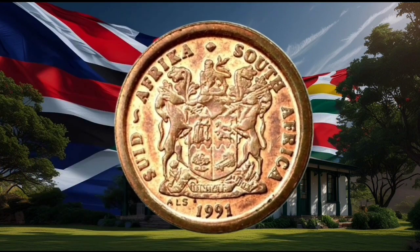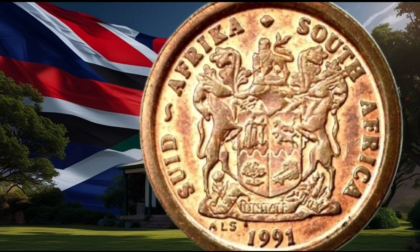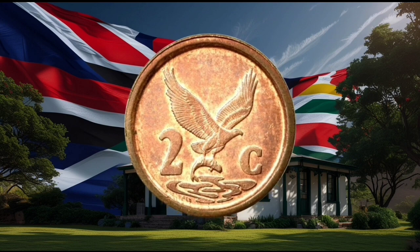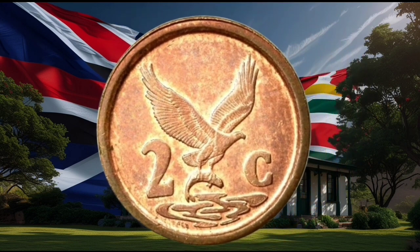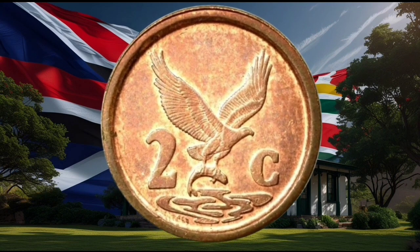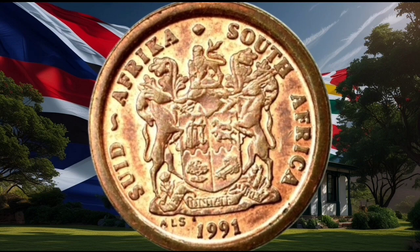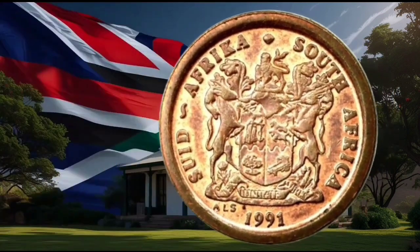This particular coin features a delicate and beautiful image of two arum lilies on the reverse. The arum lily is native to South Africa and symbolizes purity and rebirth, making the coin not only valuable in money terms but also rich in cultural meaning. On the obverse of the coin, we see the South African coat of arms, as it appeared in 1991, along with the name Suid-Afrika and South Africa inscribed in both Afrikaans and English. This bilingual inscription reflects the nation's linguistic and cultural diversity. What makes the 1991 2-cent coin so special isn't just its design.